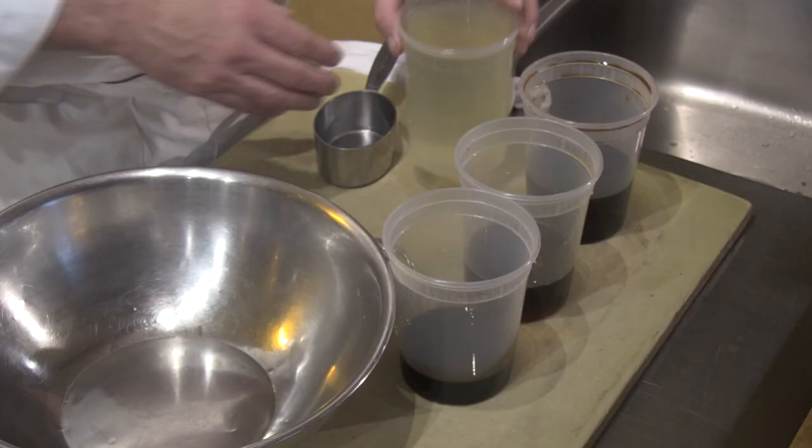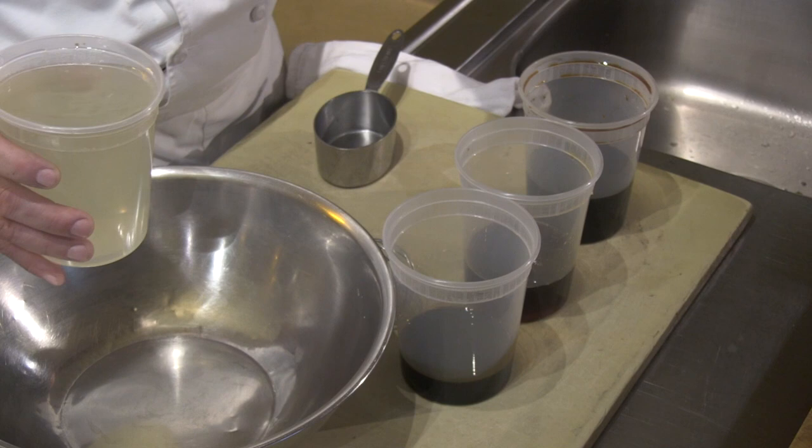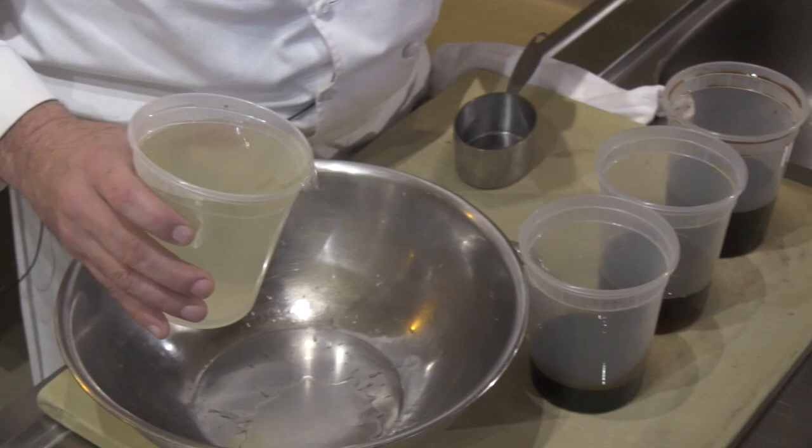So the ingredients for the brine here, and these are just proportional, they're very easily multiplied. If you need to make more or less, you can either do the multiplication, cut it down, or add to it.